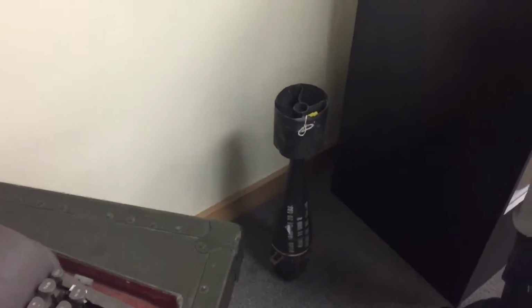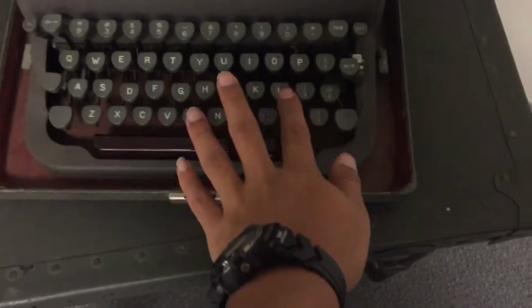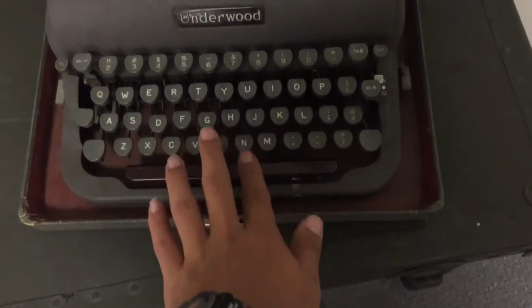Oh my god, it's a missile. This is the small set. Really? Yeah, look. Oh, they're on the floor. Yes, sir. L-E-O-N. It's books! Oh, this is cool.